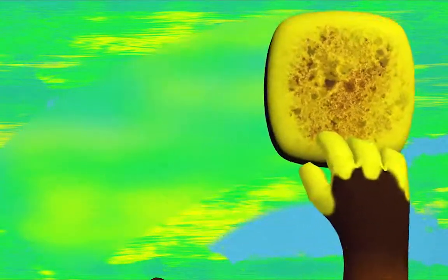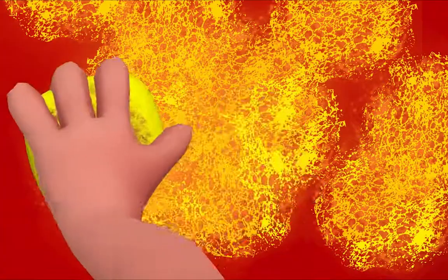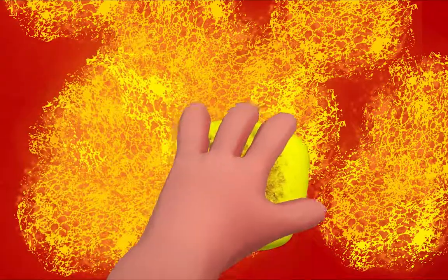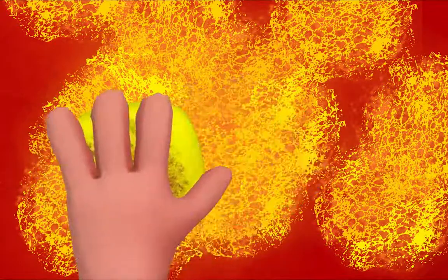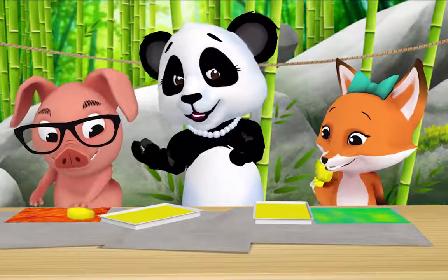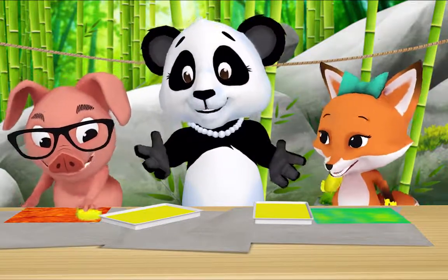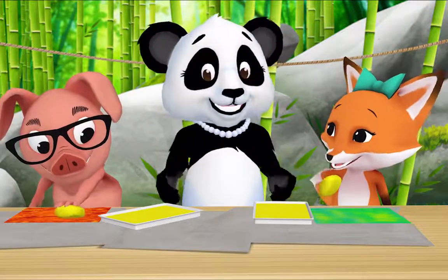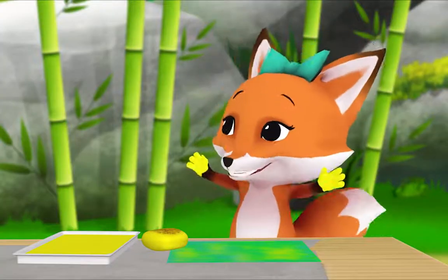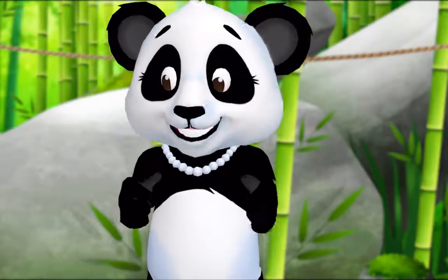Look how smooth it looks. I'm tapping my sponge. It looks rough. Like rocks. Smooth and rough are textures. Say it after me. Textures. Textures. I'm done. Me too. Let's hang up your paintings and look at them.